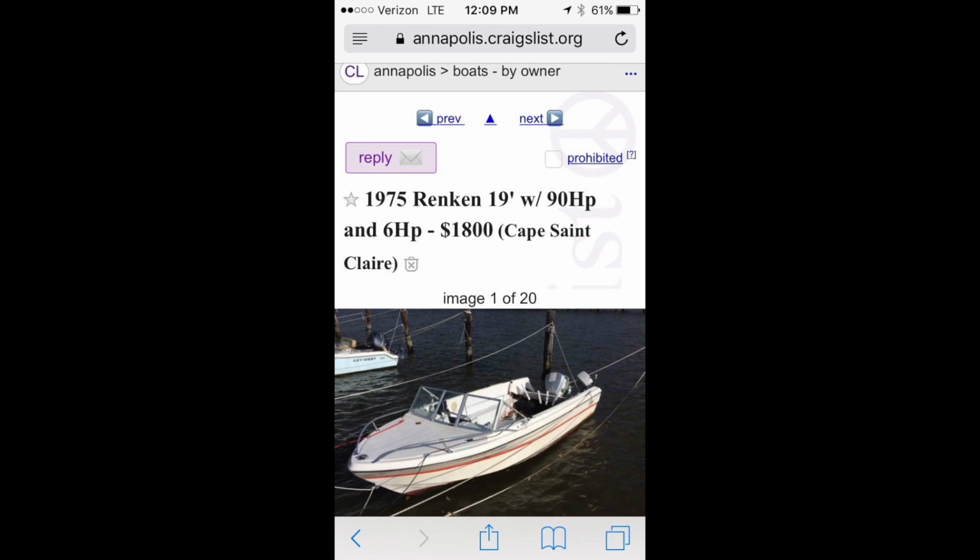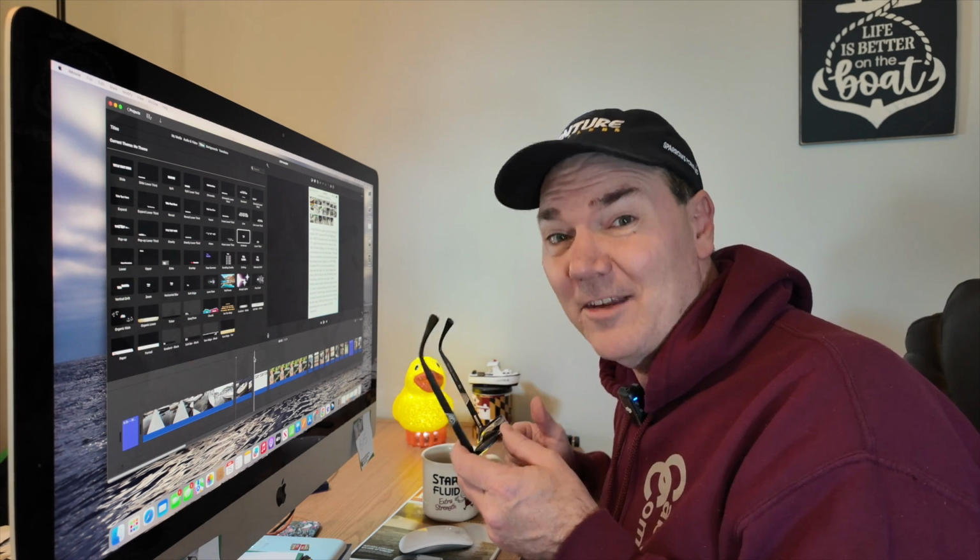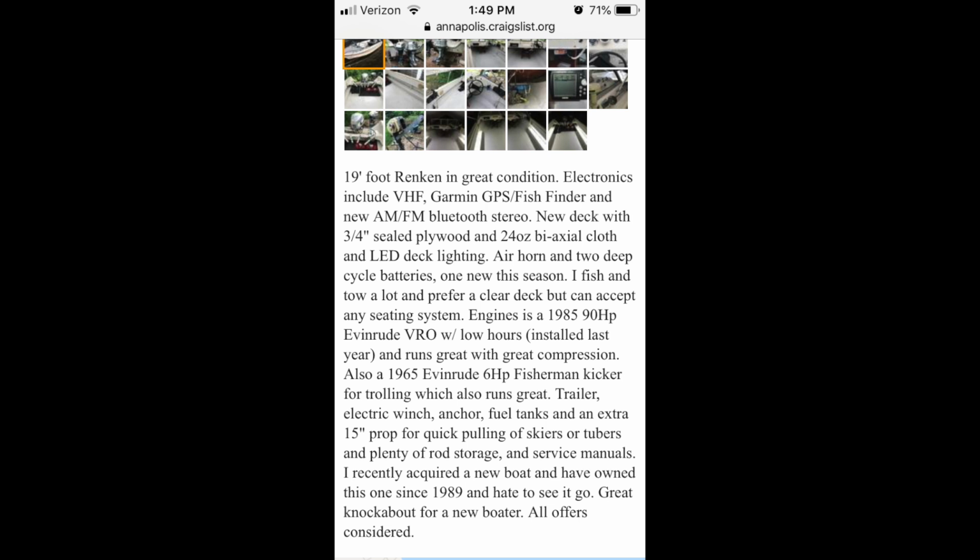I found this little beauty on Craigslist. The ad for this boat is really what spoke to me though. 19-foot Renken in great condition. Electronics include VHF, Garmin, GPS fish finder, and new AM/FM Bluetooth stereo. New deck with 3/4 sealed plywood and 24-ounce biaxial cloth and LED deck lighting. I didn't know what any of that meant, but it sounded good. Air horn and 2 deep cycle batteries, one new this season. I fish and tow a lot and prefer a clear deck, but can accept any seating system.